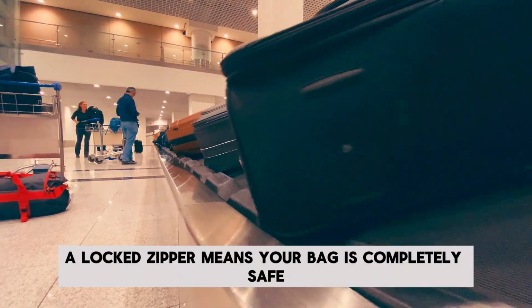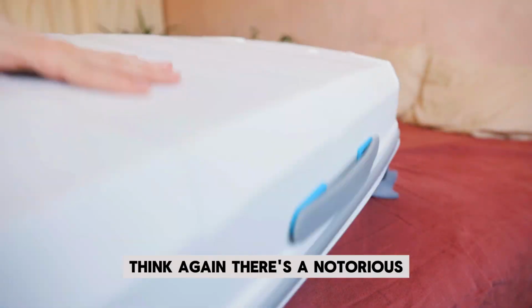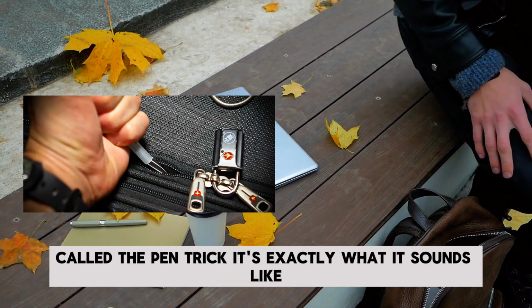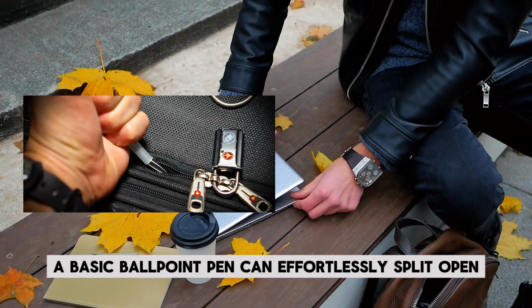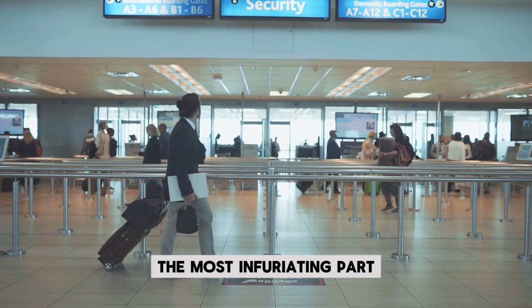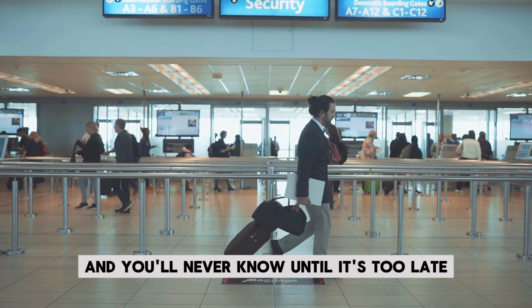You might think a locked zipper means your bag is completely safe. Think again. There's a notorious, shockingly simple trick thieves use called the pen trick. It's exactly what it sounds like. A basic ballpoint pen can effortlessly split open standard zipper teeth, giving instant access to your belongings. The most infuriating part? They can zip it right back up, leaving no trace, and you'll never know until it's too late.